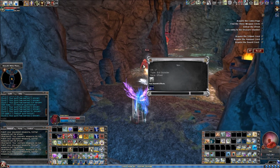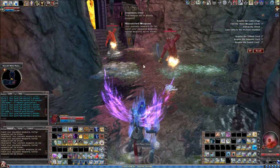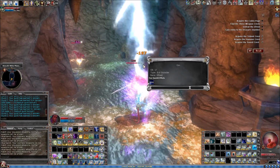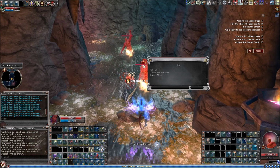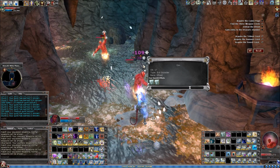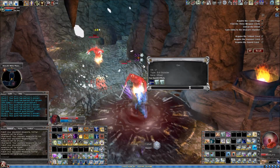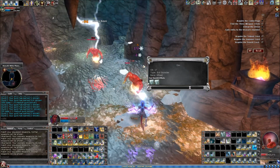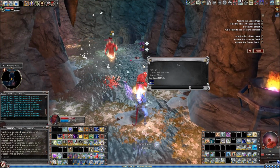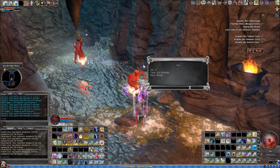He's healing through it, but it's not enough. Heal ourselves up, and we're gonna go for Cox and Box now. Yeah, that's what they're named. They are throwing lightning bolts. Remember, we do have some lightning damage absorption on our armor.